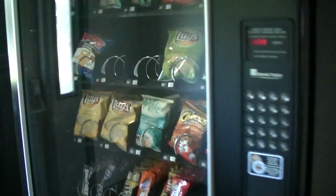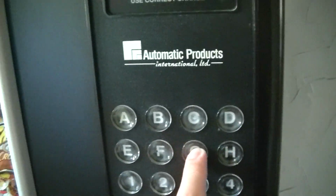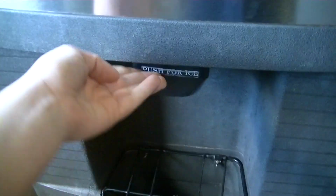There's a stairwell, but we're gonna take a different stairwell. Here's the candy and chip machine. They range from $1.25 to $1.50. Not terrible. Here's the pad. Let's see, here's the ice machine. This is how it works.